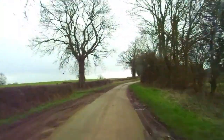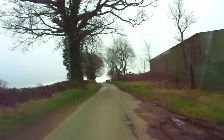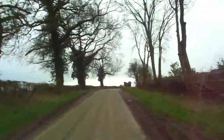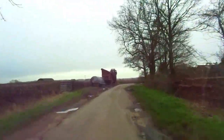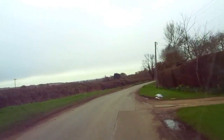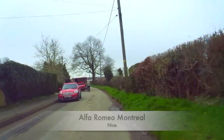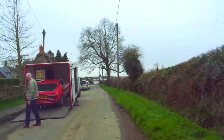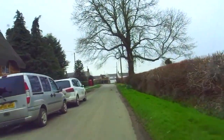Notice this road's getting narrower, getting the mounds of earth in the middle here. I like these sorts of roads, you just never know what you're going to come across. I mean, what on earth is that piece of machinery? Aha, and here we go.